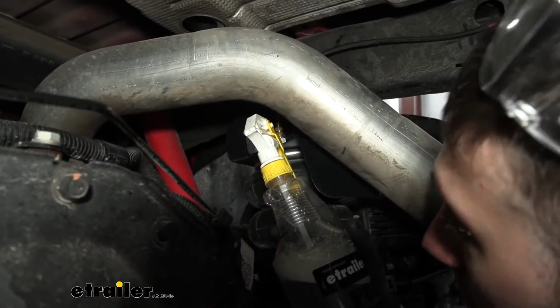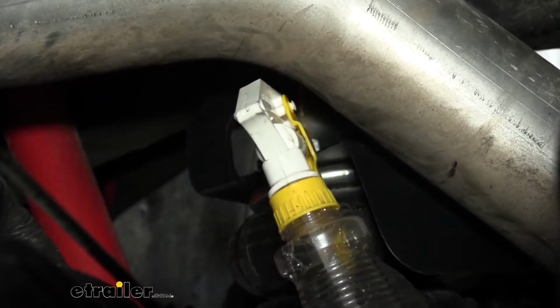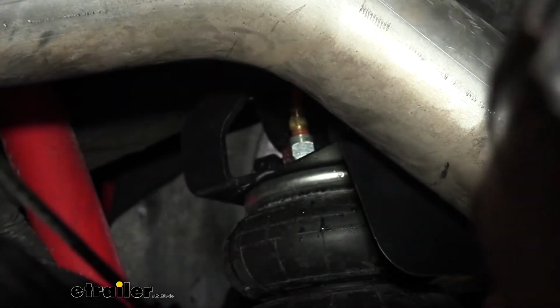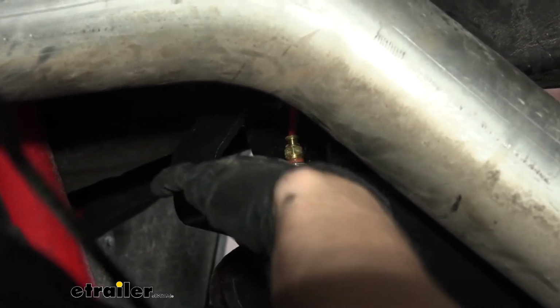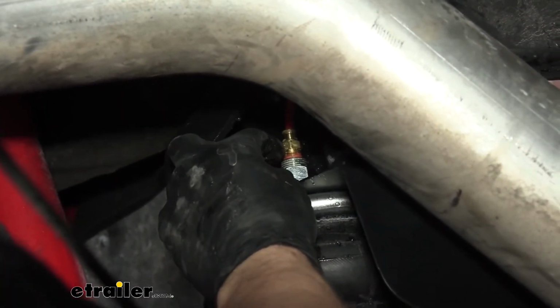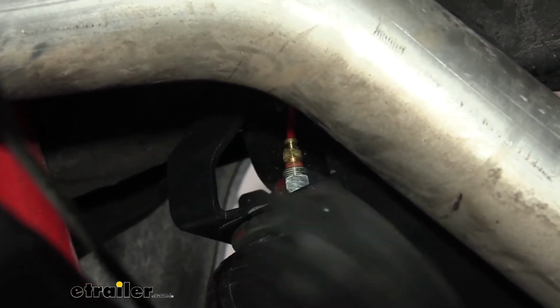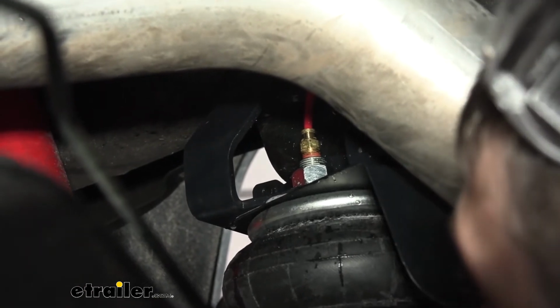So now that we have air in the system, go ahead and spray down all the lines and fittings with our soapy water solution. So we're going to be looking for small bubbles to form. Usually they're going to form at the connection point for the valve and our fitting here, as well as the connection point for our airline into the fitting. And as we can see, there are no bubbles, so that means we don't have any leaks.